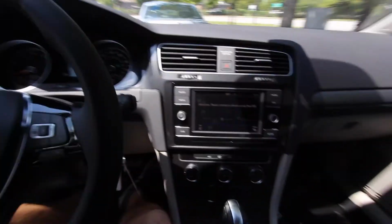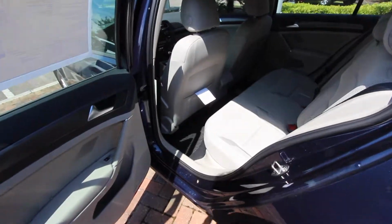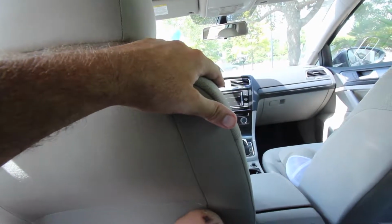Let's go take a look in the back seats for a minute and see what we got going on back there. Well, not bad. My knees barely touch the back of the seat. So again, a guy that's 6'1" in the front, or a girl that's 6 foot in the front, you can get a guy or girl that's 6 foot in the back. And to be honest with you, again, I'd be okay. This is fine. I can get comfortable back here. I can scoot my butt up a little more and just kind of relax. It's not really that bad.